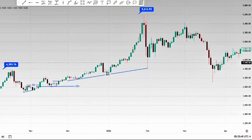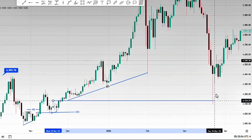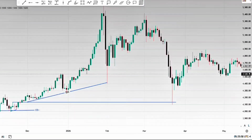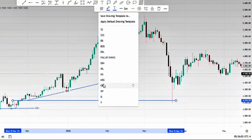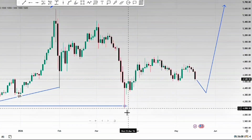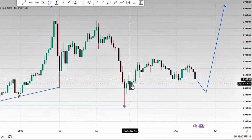Now, look at the current market structure. Gold has entered another corrective phase. As you can see here, the market came back and reacted around the previous swing order block near the 4,100 area. After touching that zone, buyers stepped back into the market and started another upward move.